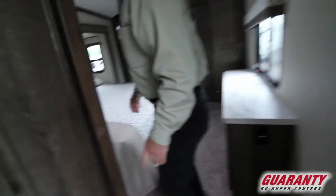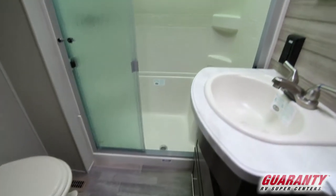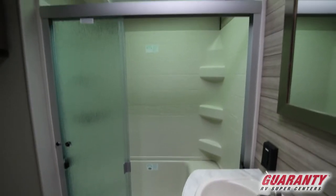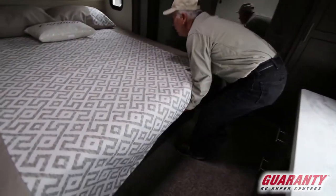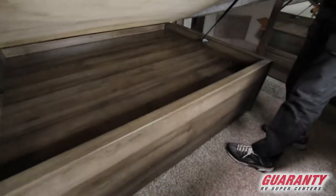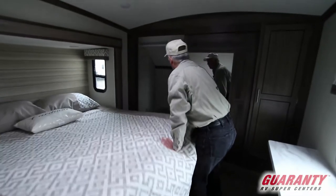And here we got a bathroom. And in that bathroom, there's actually a very large shower there that a guy can go in there and actually take a big shower. In here, we got a nice big bed with some storage underneath there for some bedding, looks like.